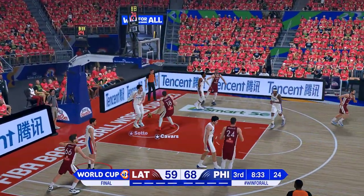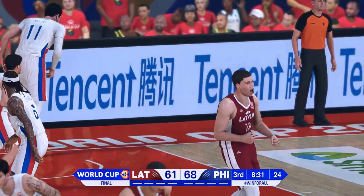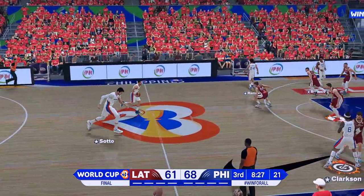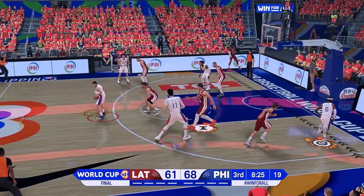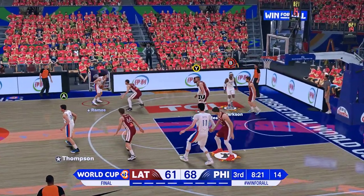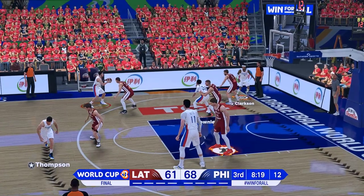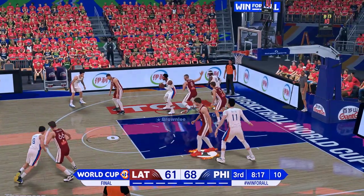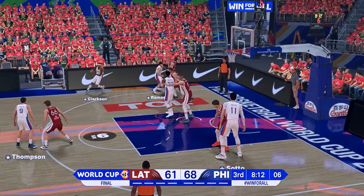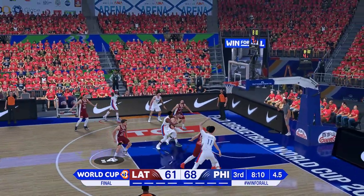Seconds now into the second half. He gives up a bit of size at the center position, but his leaping ability, well, let's just say that makes up for it. Passes to Ramos. Brownlee, Bertans defending. Out to Clarkson. Just 5 to shoot.